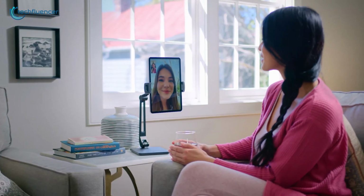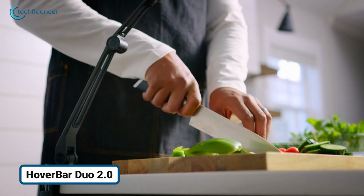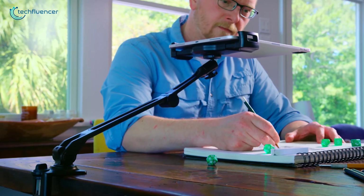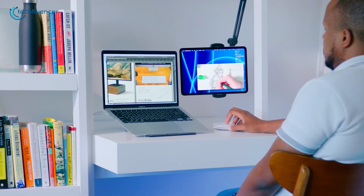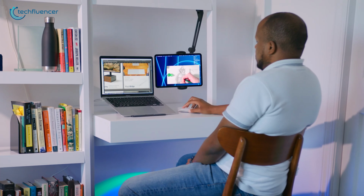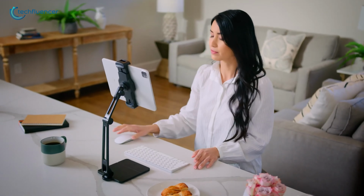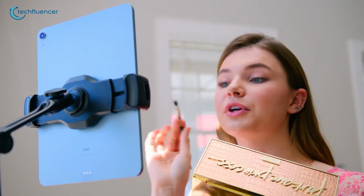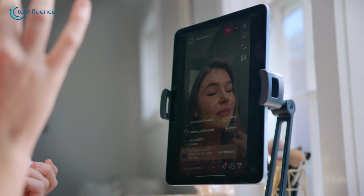Now, let's shift our focus to the arm mount, the Hoverbar Duo 2.0. It offers a flexible 2-in-1 design, letting you use your iPad in floating or mounted positions for hands-free convenience and adjustable angles. The Hoverbar, along with the latest iPad software, creates a seamless dual display experience. With the new Center Stage feature, your iPad's front camera automatically adjusts to keep you in the frame. And when paired with the Hoverbar, it stays perfectly at eye level for video calls or recordings.